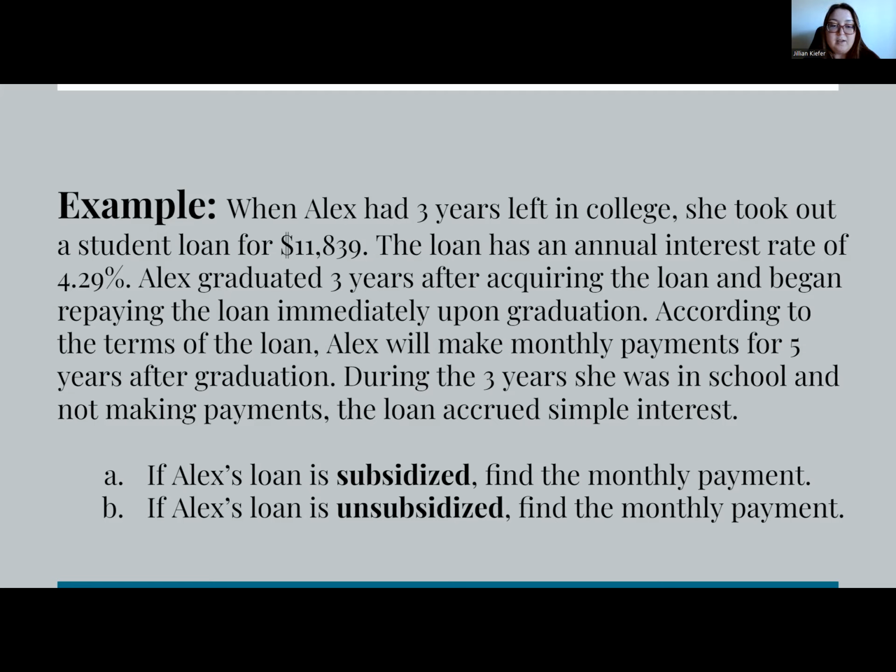So part A, if Alex's loan is subsidized, find the monthly payment. Now remember, subsidized means that the loan accrued interest, but the government paid it off. So if Alex's loan was subsidized, her monthly payment at the end of all of this will be based on her original principal. All the interest was already paid off.